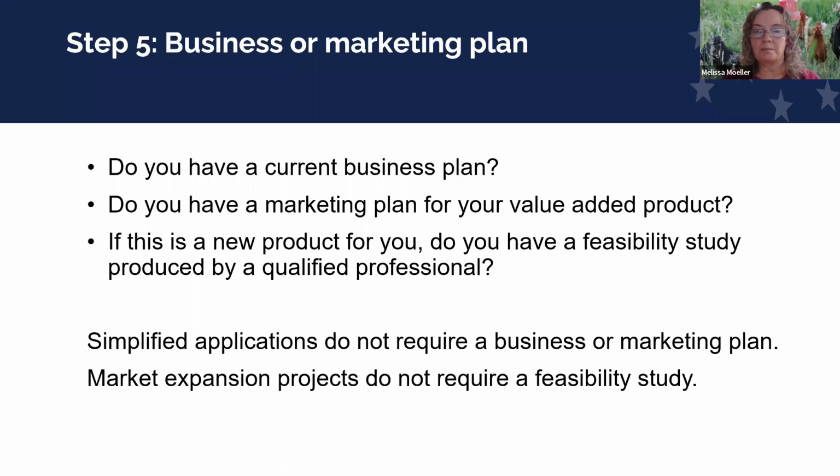So I would say if you don't have one, go ahead and start working on a marketing plan now for a value-added product. Even if you don't apply, I have had people who go through that process and say, I don't really want to apply for it now, but having that marketing plan in place has been invaluable for helping me focus my time and energy on my business and helping it to grow and become a more sustainable farm.